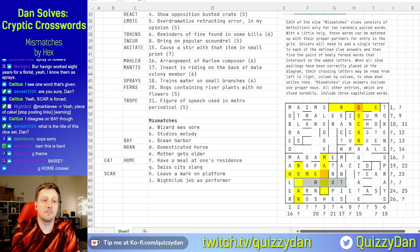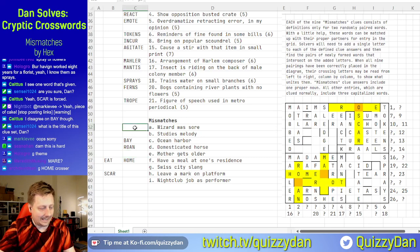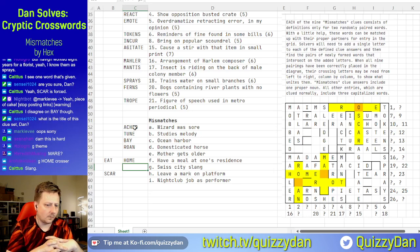So we're after a five letter answer to one of these clues, and it won't be the domesticated one. What saw is probably ached. Melody, probably tune. Something R, something OT. Ergo. Is there a Swiss city? Or is it Arcot or something like that? Nightclub job, bouncer, barman. Slang.